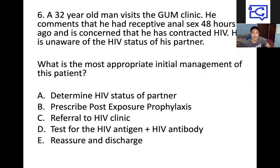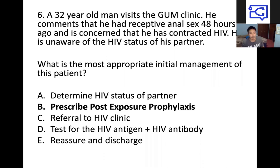Right. Okay, so correct answer is option B. Prescribing post-exposure prophylaxis. I think it's quite important to point out that in truth, you would probably do option B and option D as well. It's all things that you check just to make sure that he doesn't actually already have HIV.